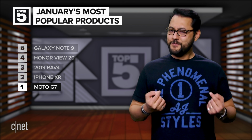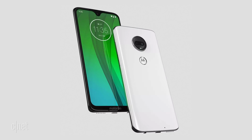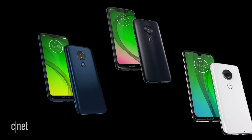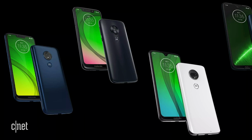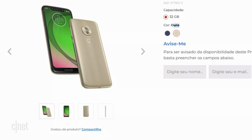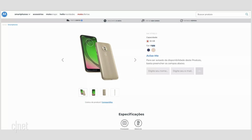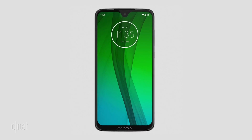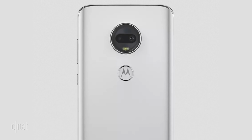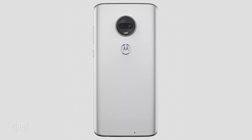And coming in at number 1 is the Motorola Moto G7. I was confused too, but this is not a mistake. The Moto G7 got a lot of attention in the past month. Before the newest G7s were announced, CNET Espanol found all the info on the G7, the G7 Plus, the G7 Power, and the G7 Play on Motorola's own Brazilian site. The Moto G series packs in great specs for the price. The G6 cost a whopping $250. Taking a look at the leaked G7 images, you can see a modern design. You've got slim bezels on the sides with a notch on the top. On the back, you even get dual cameras, and they run the latest version of Android, Android Pie.